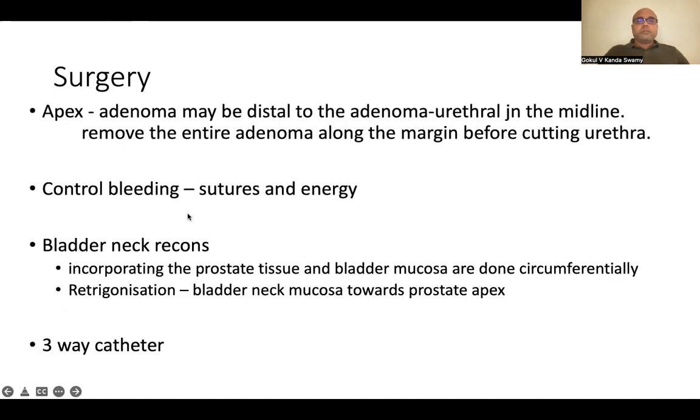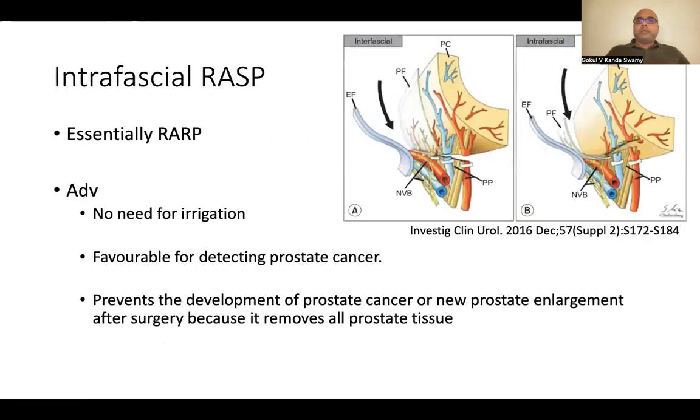The key thing to remember surgically is that adenoma sometimes extends beyond the urethral junction, and hence it needs to be entirely removed, keeping this anatomical variation in mind. Once the hemostasis is done, we reconstruct the bladder neck, either circumferentially to narrow it down or to pull it down towards the prostate apex to retrigonize the bladder. And finally, we leave a 3-way catheter in.